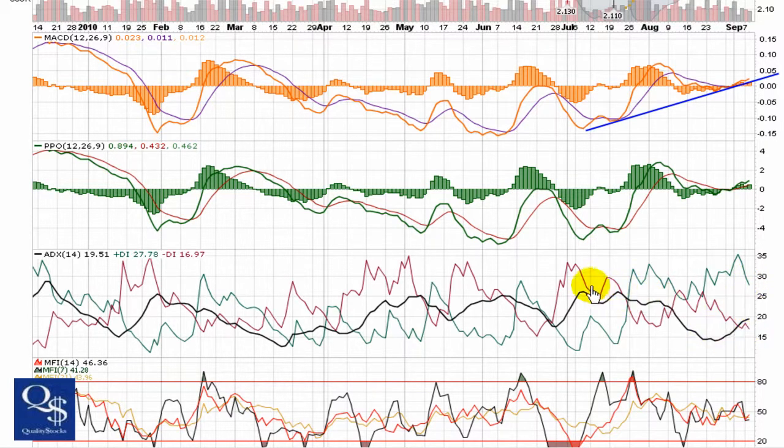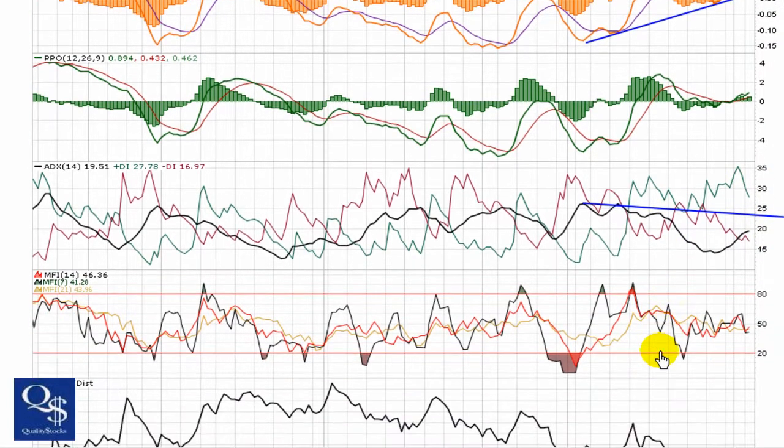So we're going to look for this kind of small trend line that it's got going. We want to see that get broken. We want to see this ADX move up higher. Ultimately, what this positive and negative DIs do is what you're going to want to see is this positive DI come down and then move along with the ADX. So those are some things we'll be looking for. Throw a couple lines on here.